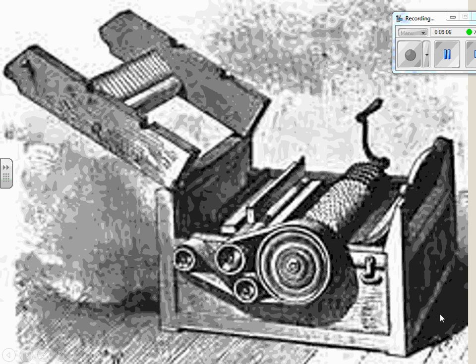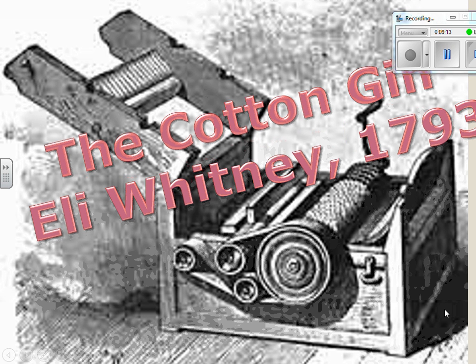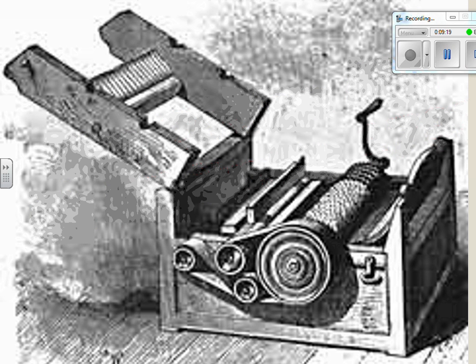Finally, we have this invention. It is not a music box, but it is in fact the cotton gin. It was invented by Eli Whitney in 1793. So the cotton gin, how does it work? Well, this part would close down, and you would thread cotton through. And this hand crank, you would turn it, and right here, a little bit grainy to see, there are little spikes. As you would turn this crank, it would pull the seeds out of the cotton.